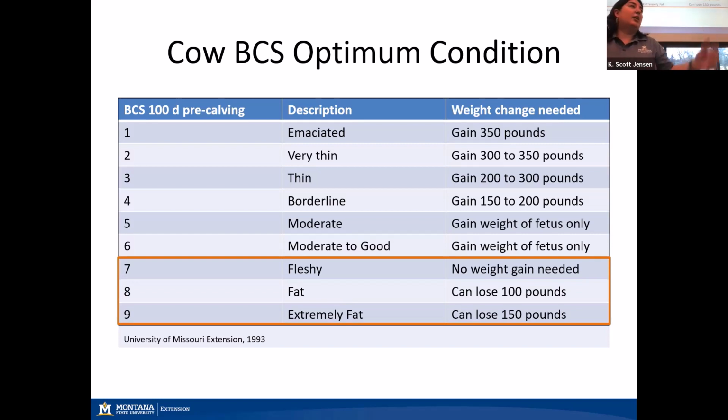Now we get into Bessie here. She's a 7, 8, 9, depending. Yes, she'll rebreed a lot faster for you at a 9 or an 8 or a 7, but it also costs you a lot more money to get her there and to keep her there than a lot of times keeping her at a more moderate body condition. Plus, we've all seen the bulls out there, no offense if you're raising bulls for bull sales, but they look really pretty at bull sale time, but they're probably 400 pounds overweight, and then you're hoping to turn them out and make them walk and graze and keep up with those cows to breed.